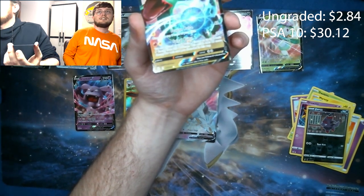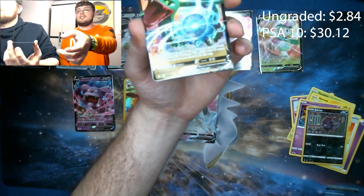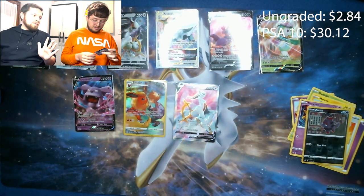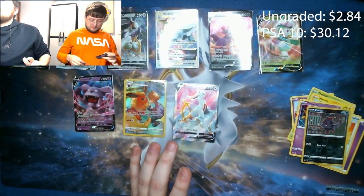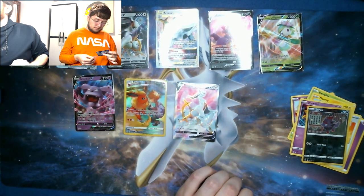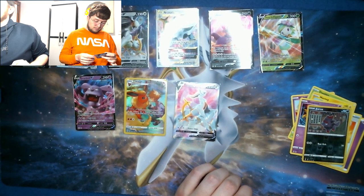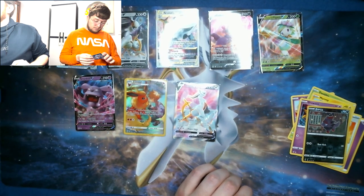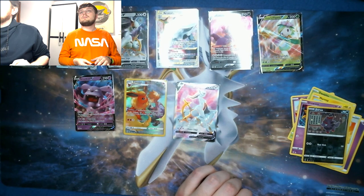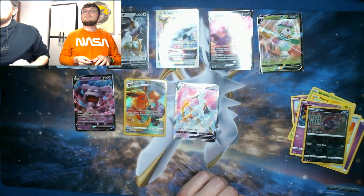Regular Rayquaza V. Let it take it while you do. Yeah, go ahead. But a Rayquaza V, that's a good pull. Anything from Evolving Skies is a good pull. I just want to look up Rayquaza V. Right here. Nah, it's not anything special.